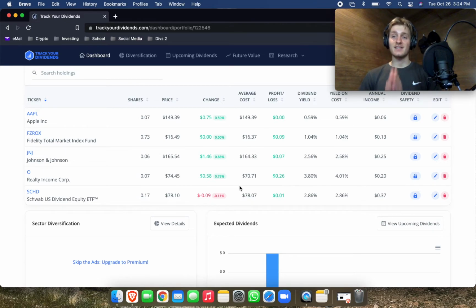I'm not insanely worried about prices and valuations because, again, these are positions we're going to be in for the long term. So we don't plan on selling any of these positions, maybe other than some of the ETFs to reallocate funds, but for the most part, buy and hold is going to be the strategy here.